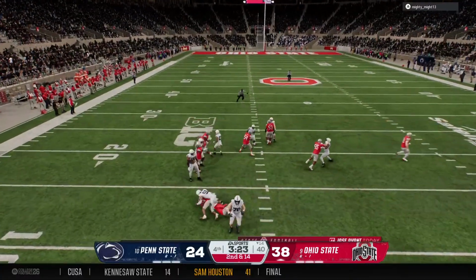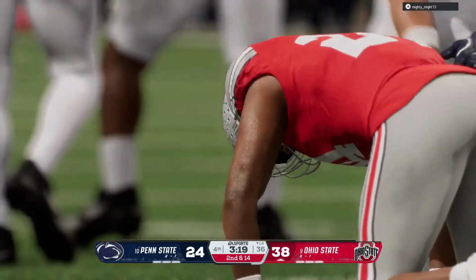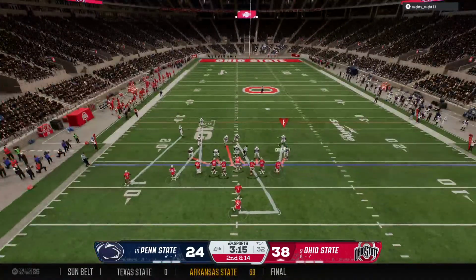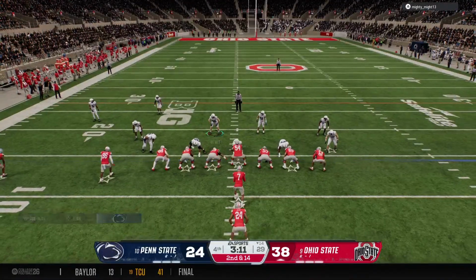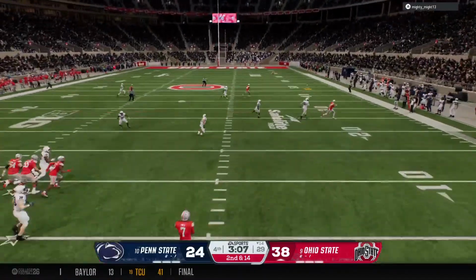On the ground, trying to pull the plug on this clock. Stopped in the backfield. He's going to lose 3 yards on the play. I know exactly what I have to do here. Defensively, we got to get the stop. So we're playing run. We're selling out to run because we're thinking they're going to run the football, and we got 3 timeouts. Let's use them wisely.